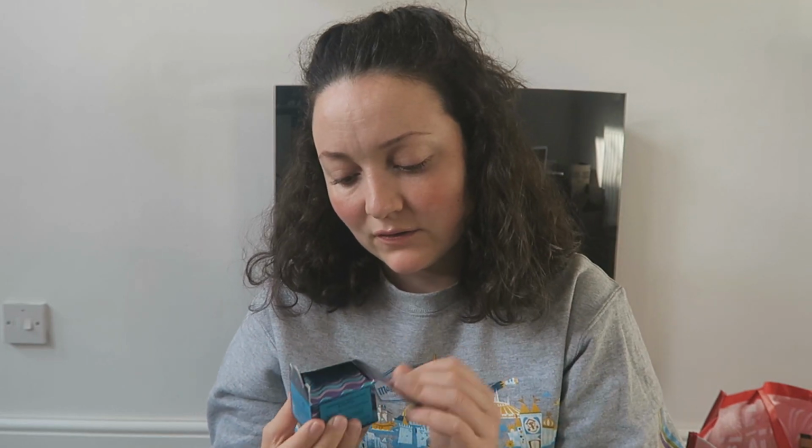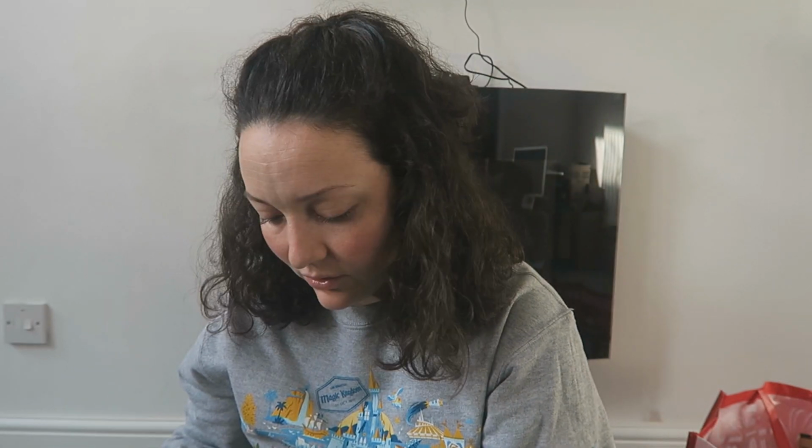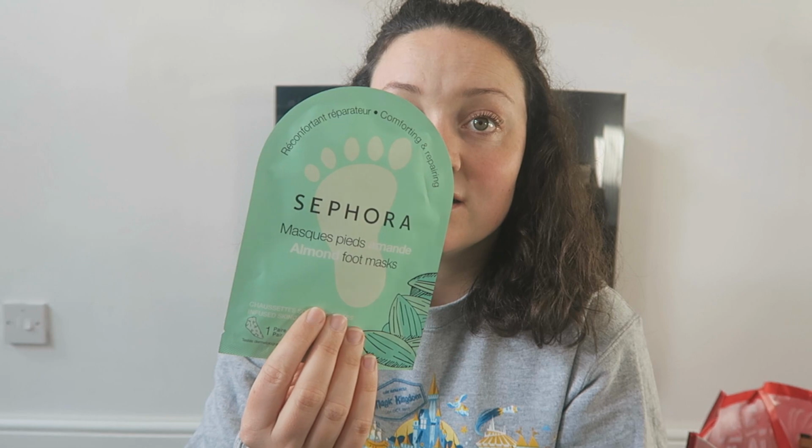But this was only $14, so I was quite surprised because I thought that was quite good for a sort of high-end brand. And it is quite a good size. That's what it looks like. So I got those, and then I also got some of the Sephora face masks. I've got this green tea face mask and a foot mask, because I thought what could be better after a trip to Florida. Right, and then just a few more bits of makeup.